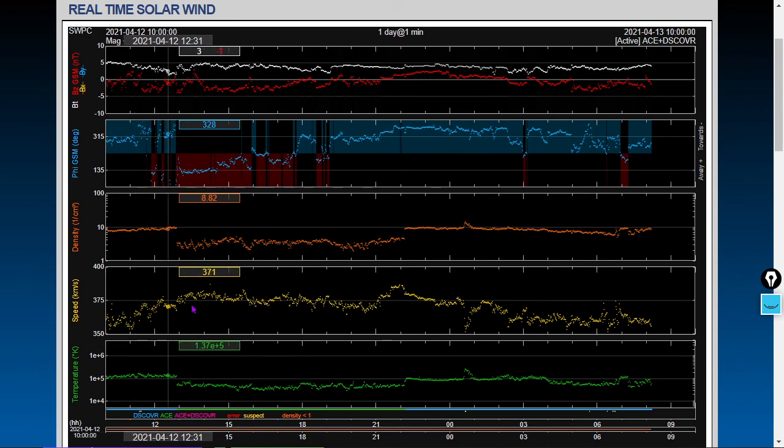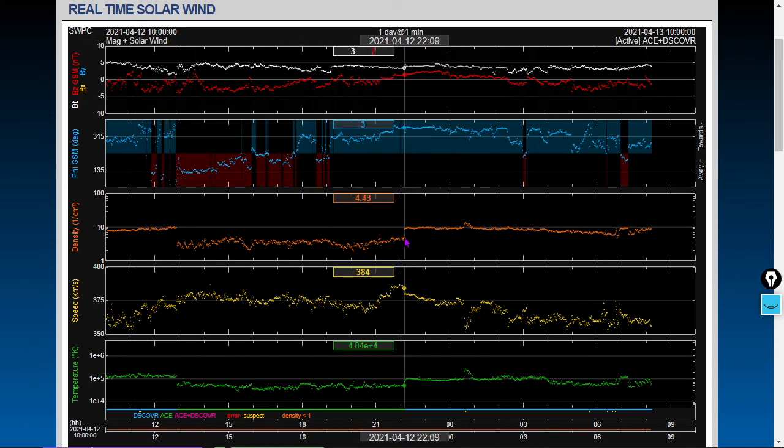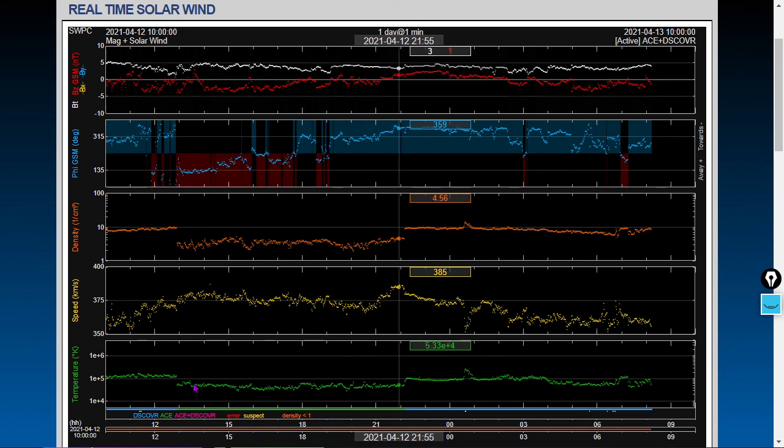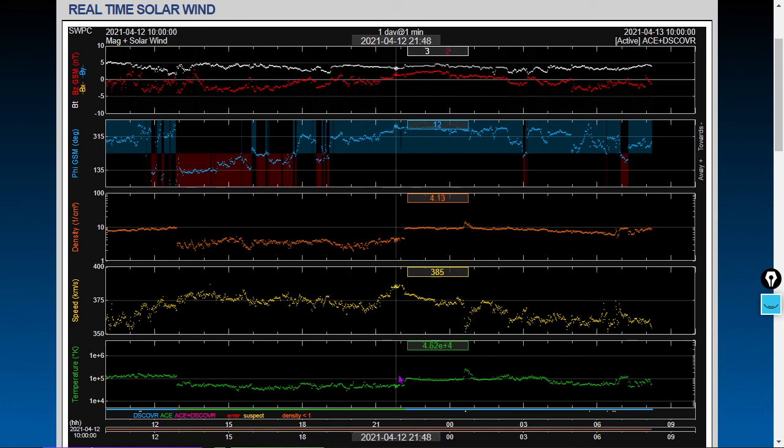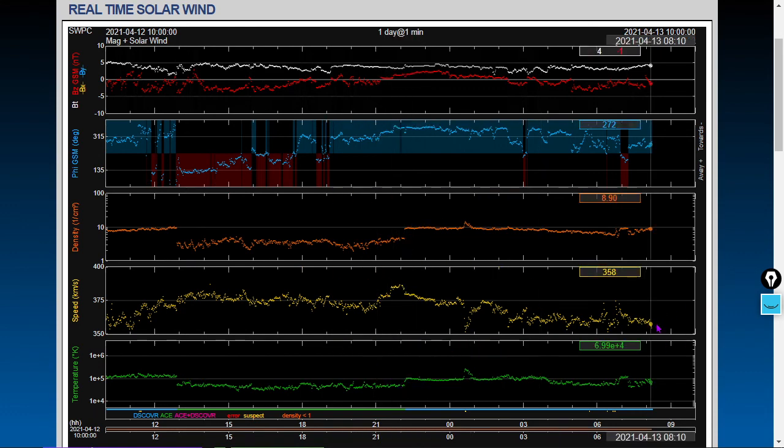Actually over a period of a couple hours there. And then you can see it rather abruptly ends here with an increase in the temperature. You can see the temperature decreased during the small coronal mass ejection glancing blow sort of event. Current conditions have dropped back down to background levels pretty much. Current solar wind speed, 358 kilometers a second. Current solar wind density, just under 9 protons per cubic centimeter.